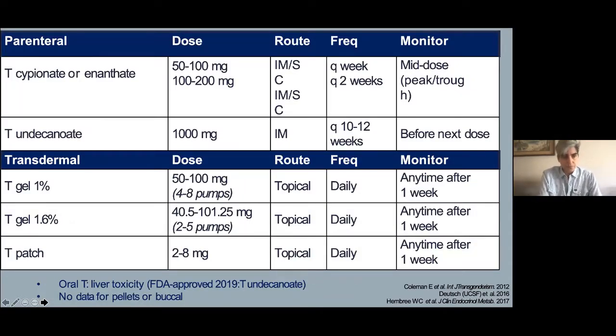So the big ones, the ones you would prescribe, would be testosterone cypionate or enanthate. Sorry for my pronunciation. Generally, you're going to prescribe cypionate, and sometimes the pharmacy won't have it. The cool thing that you may notice in the third column here, it says IM or sub-Q. I need to fix the slide, but sub-Q is possible. So that's big. The doses don't change, whether it's IM or sub-Q.